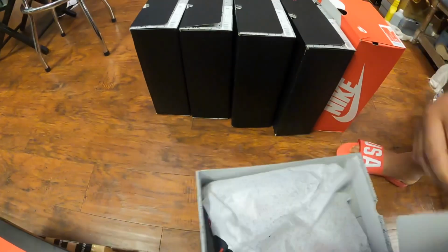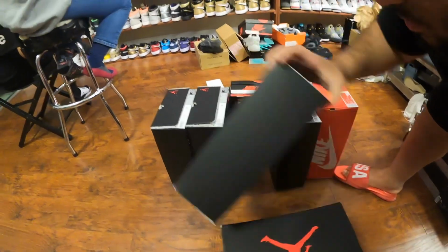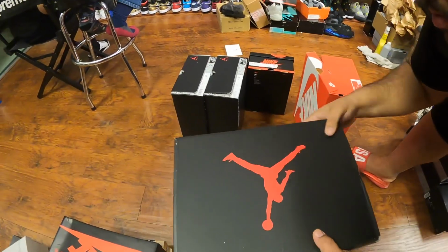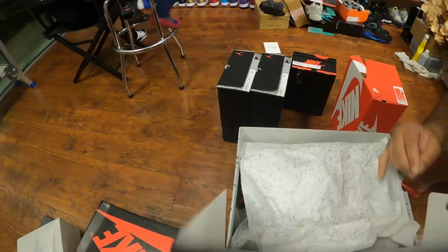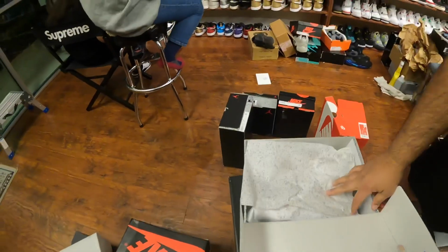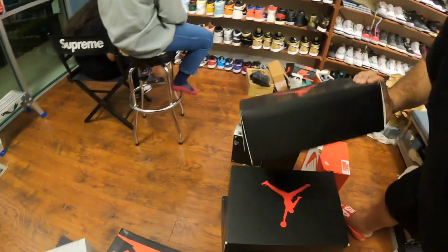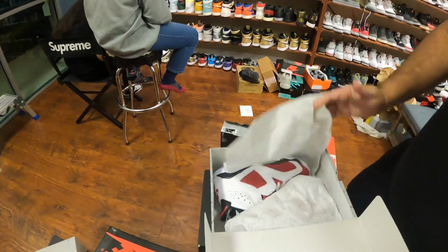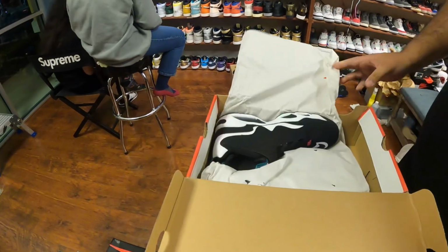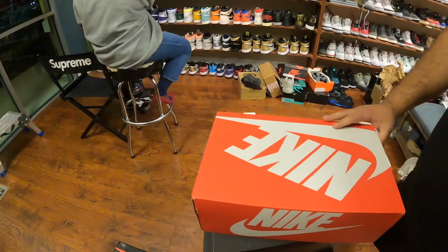One, two. Carmines, paid $250 a pop. We are buying Carmines, $250 all day. All Carmines. Bought these Griffeys for retail. Sell them for $250. Retail was $180.